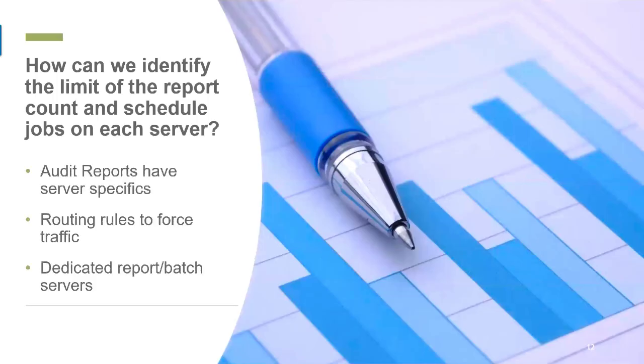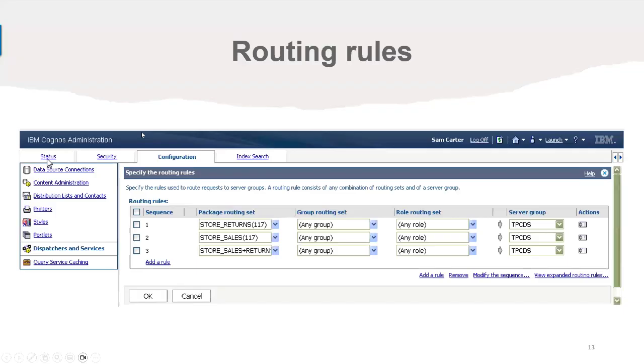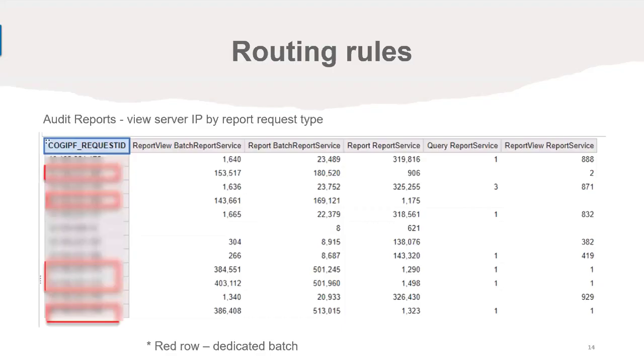How can we identify the limit of the report count and schedule jobs on each server? I wasn't exactly sure what this question meant, but I'm assuming you want to schedule jobs to run on different servers. So, I touched on the audit reports and then routing rules. So with the audit reports, do I have it in here? Here it is.